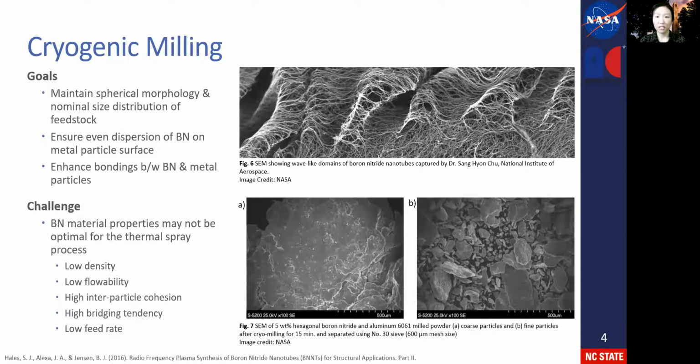The next issue I addressed is the feedstock, or the powder that is fed into the thermal spray torch. The flow into the torch is governed by the powder material properties. Ideally, the feedstock would be spherical and highly dense particles. It should also flow at a high feed rate and have low interparticle cohesion. Boron nitride nanotubes and nanopowders don't fit into this characterization.